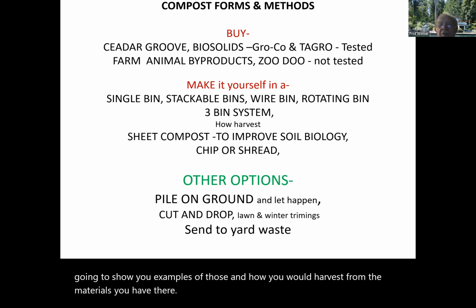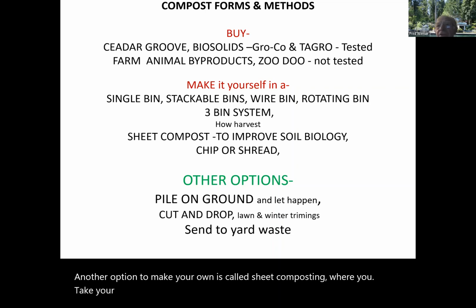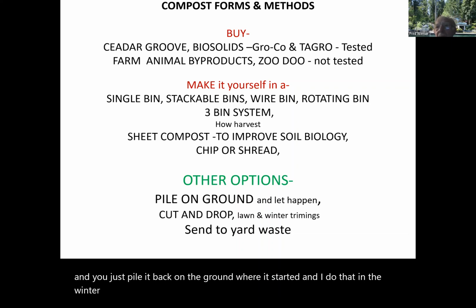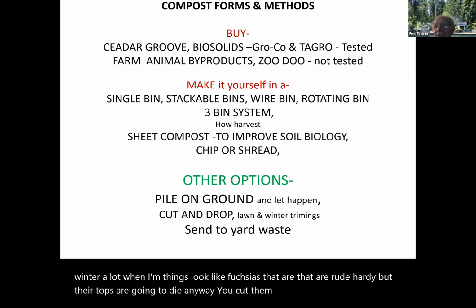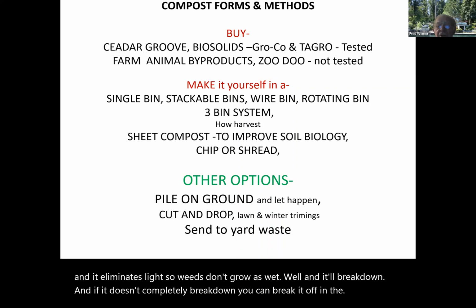Another option to make your own is called sheet composting, where you take your clippings for the materials and cut it up into relatively short size, and you just pile it back on the ground where it started. I do that in the winter a lot with things like fuchsias that are root hardy, but the tops are going to die anyway. You cut them off. That insulates that soil, and it eliminates light so weeds don't grow as well, and it'll break down. And if it doesn't completely break down, you can rake it off in the spring and put it in your compost pile.